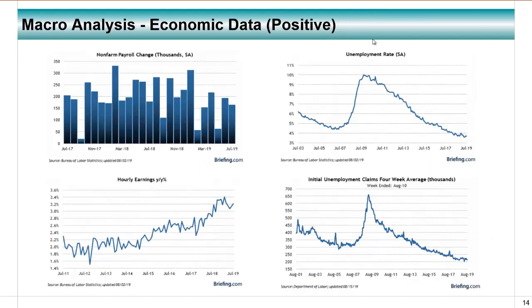Economic data continued, and this is more positive data. So the non-farm payroll report, the first Friday of each month, we can see that payrolls are still strong. Jobs market is still strong. Here's the unemployment rate. We're at all-time lows. Here's the 4-week moving average of new claims. So people being fired from their jobs. We can see that companies are just not laying people off at all. And hourly earnings have been climbing. So people are making more money. That puts more money in their pockets, and they're spending more.